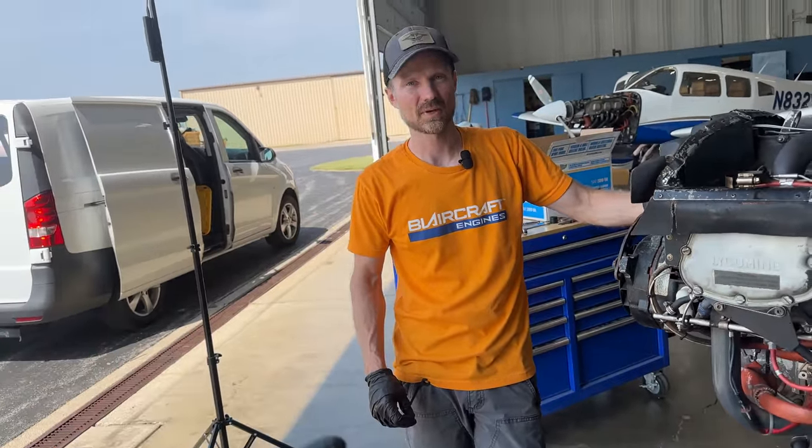I guess we're gonna pull the plugs out and turn it over since it's been so long since it's had any kind of oil pressure. Just let it build pressure, and then we'll check the oil and just kind of go over everything and make sure there's no leaks or anything like that.